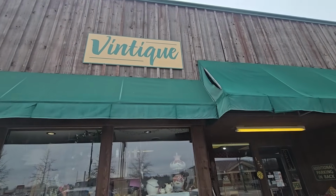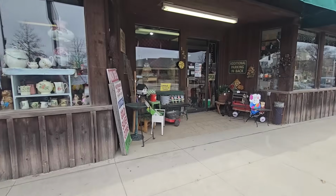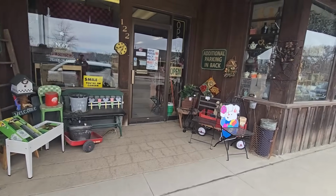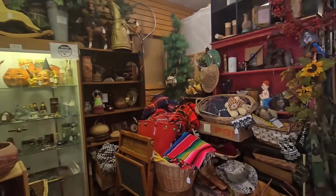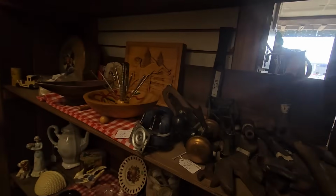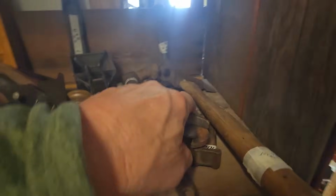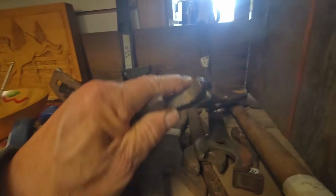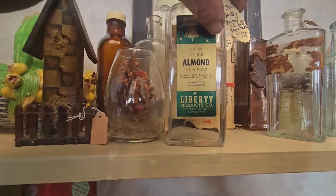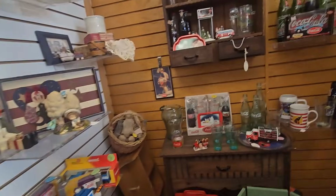So we found another place. Keith knows it's called Main Street Antiques. This is meant to be a big one, right? Yeah. Wow. You get that oil, then you can put those. It's still got almond oil in it. Wow.